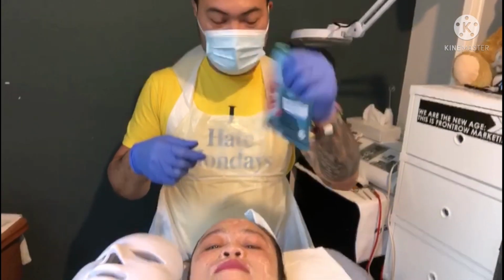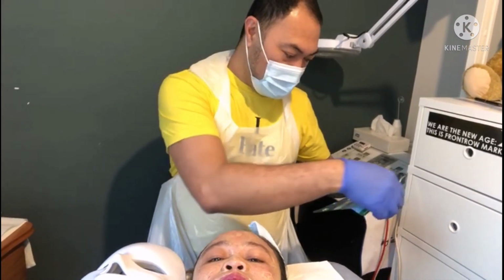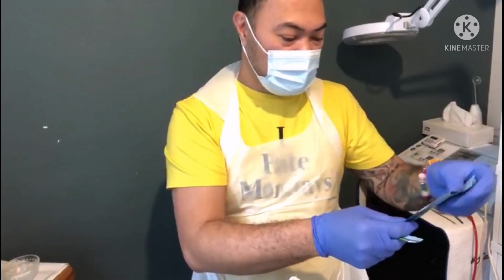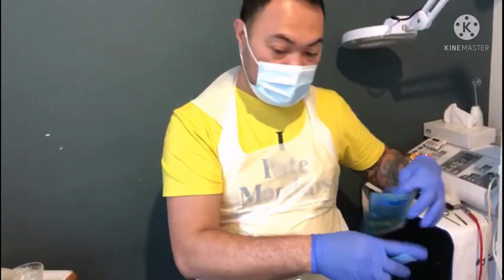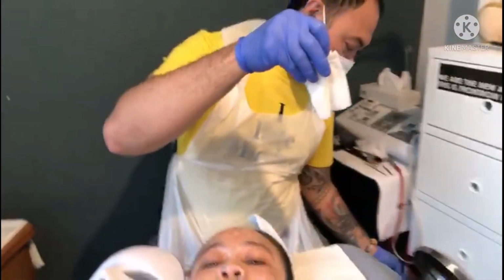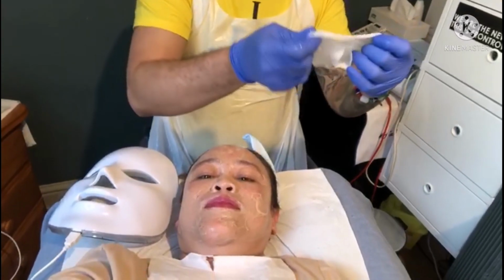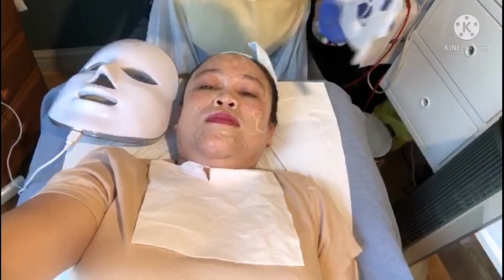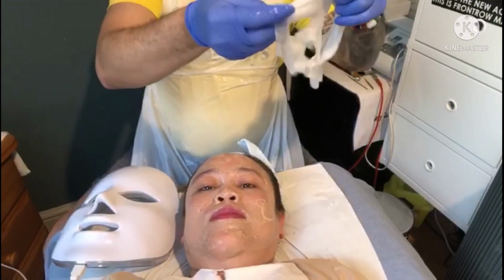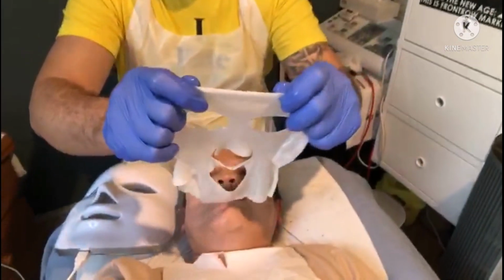Ito yung gagamitin kong mask. This is composed of infused na bottle serum. Tapos, it helps to hydrate and re-plump the skin. So, may hyaluronic acid na din siyang kasama, which is good for the skin, lalo na kung prone. Composed of pomegranate, which is mabango, at masarap sa pakiramdam.